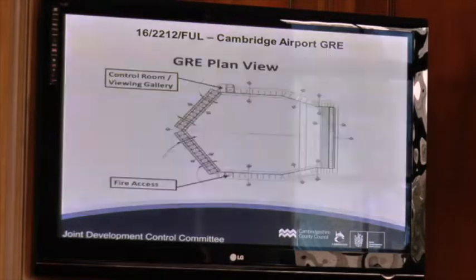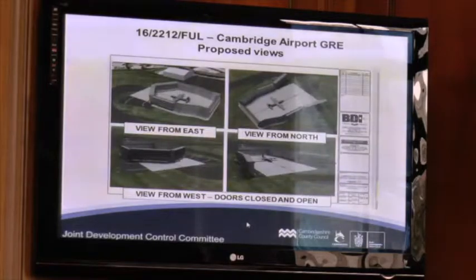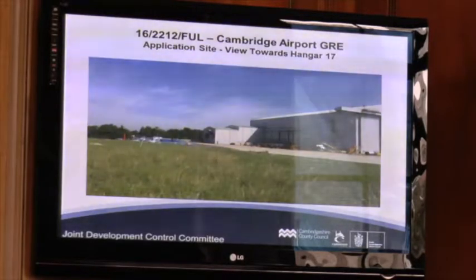I'm just going to show you a few photos of the elevation drawing here. So you've got effectively the front, the western elevation with the doors open with the aircraft parked inside. The rear here with the vent along the back here. Just wanted to show you some photographs of the site. This is the view towards Hangar 17 and Barnwell Drive, looking north.